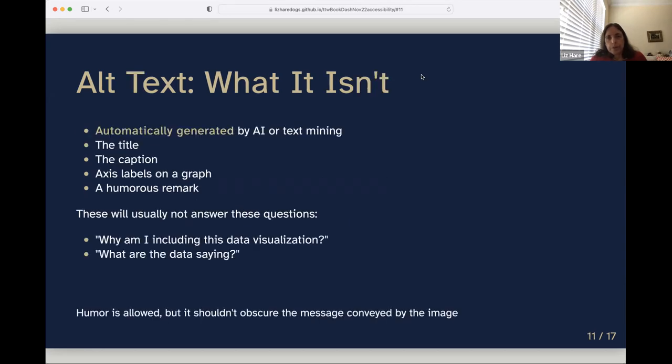So this is my snarky New York commentary on this. There are things that alt text isn't, or at least some of these are ingredients that make up an alt text, but are not sufficient. So automatically generated alt texts can't really get at those two questions of why am I including this image, and also to tell you kind of what the take-home message is of the image.